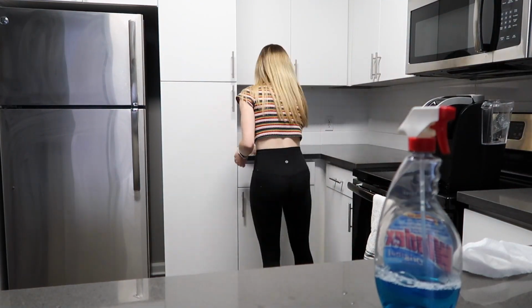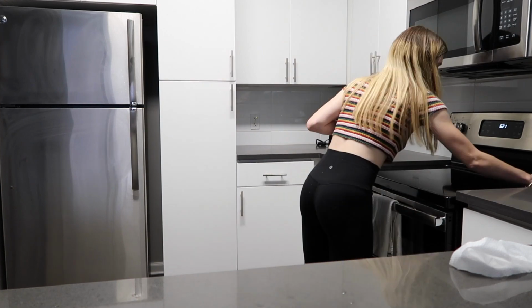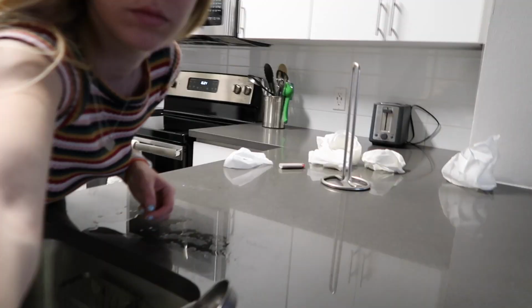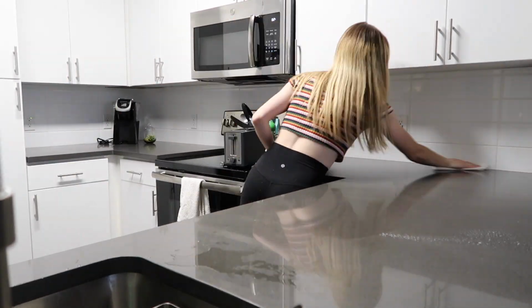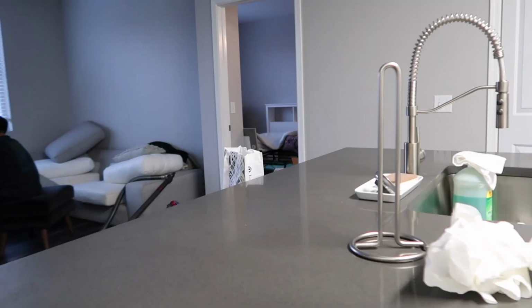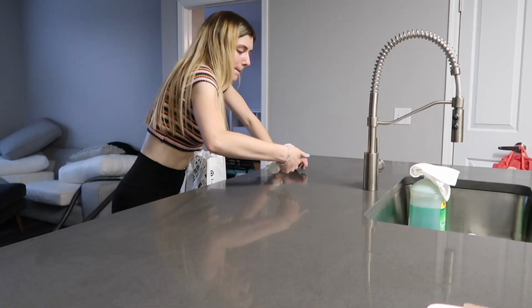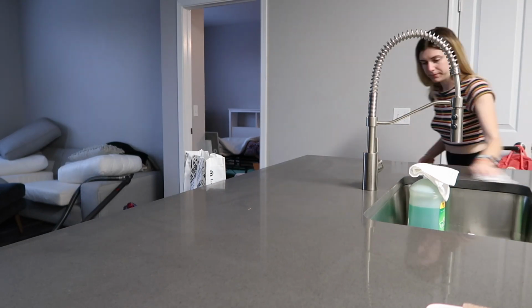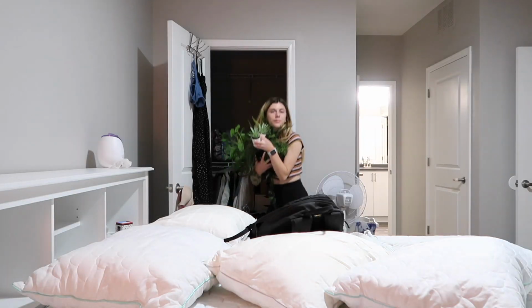So by this time the sun was setting. I think it was probably like 5. Oh, you can see the clock. It's 6:21 p.m. And man oh man, guys, was I so excited to have all of this counter space. I've never had so much counter space before. But this was the time that I realized that I'm gonna have to wipe down these counters every day. And it's just so much counter space, but I'm not complaining. I love it. I'm so happy.